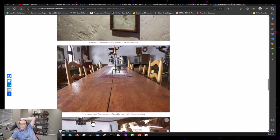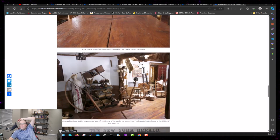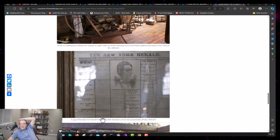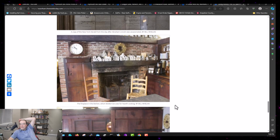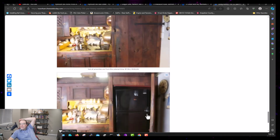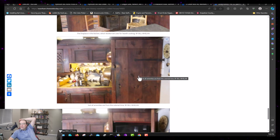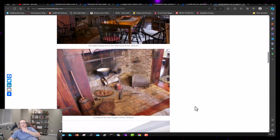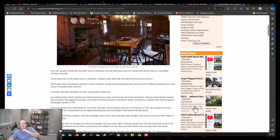I don't know. Giant table made from 1 piece of wood by Paul Pearl. This guy had great hands. Just absolutely, he did such a good job restoring this house. Just absolutely fascinating. Copy of the New York Herald from the day after Abraham Lincoln was assassinated. Okay, I guess maybe that got held onto. I love what they did here to hide the refrigerator. Just so cool. Paul Pearl did a fantastic job on this home.